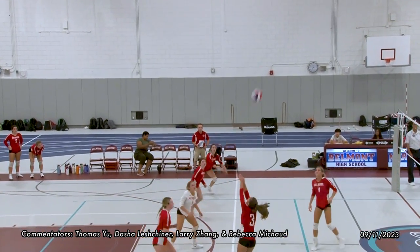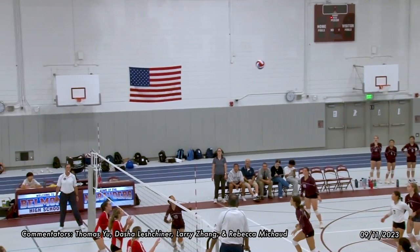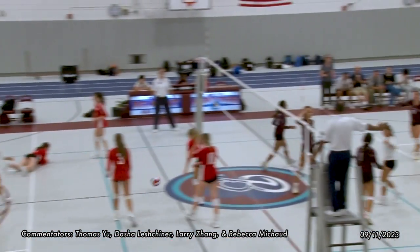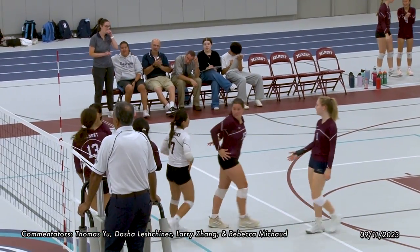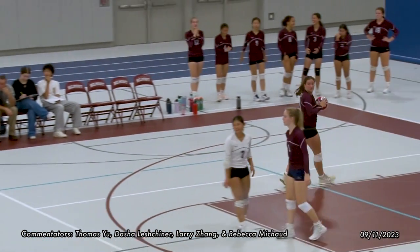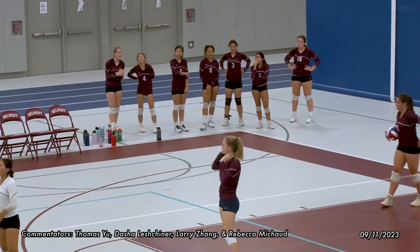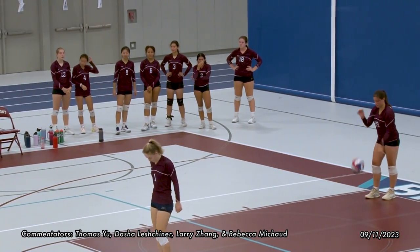Melrose with a good up. Sets up the outside. So does Belmont, and Belmont gets a good hit on the outside. The score is now 22-11. Belmont's winning. The sets are 1-0 in favor of Melrose.